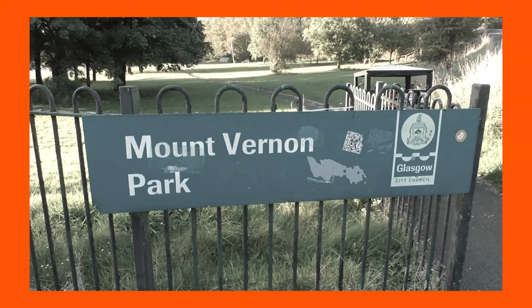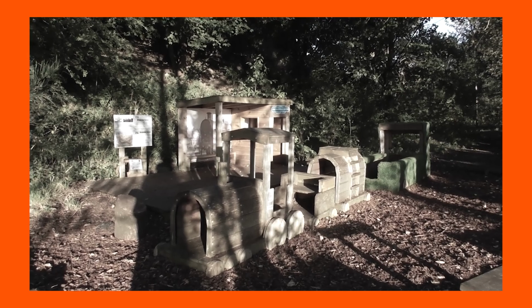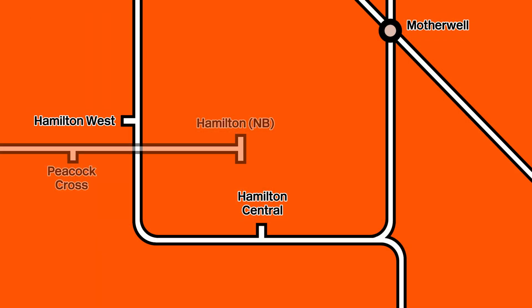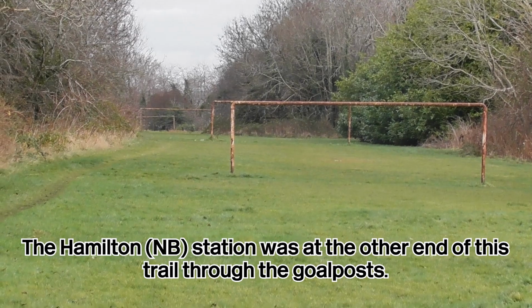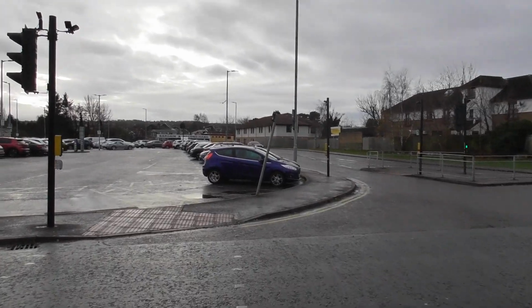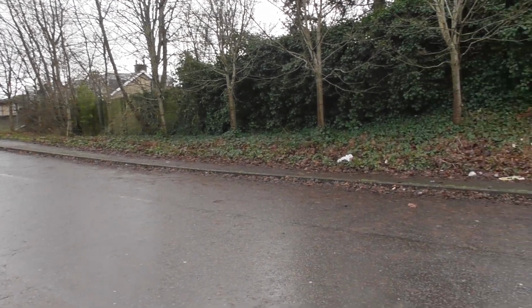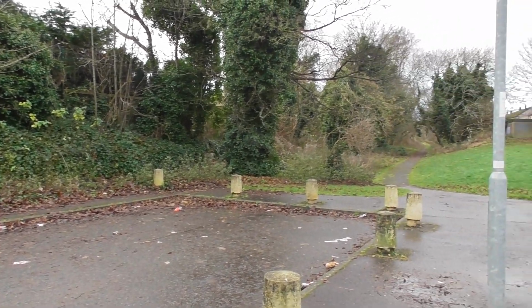In my last episode on Mount Vernon, I visited a part of the long-abandoned Glasgow, Bothwell, Hamilton and Coatbridge railway line. Well, it was nearby where this line terminated at its own Hamilton station that closed in 1952. The site of the old station is now a primary school, and also nearby is yet another disused station called Peacock Cross. This one only lasted until 1917, and although nothing remains, the site was within this dead-end street down the side of the second-hand shop on Wellhall Road.